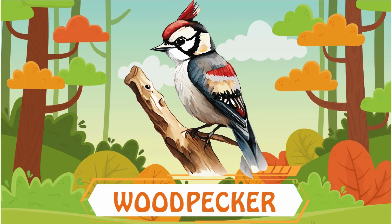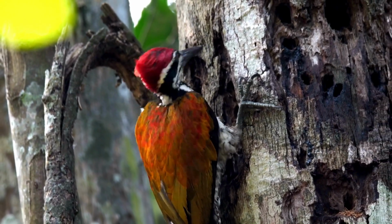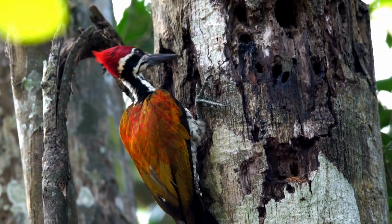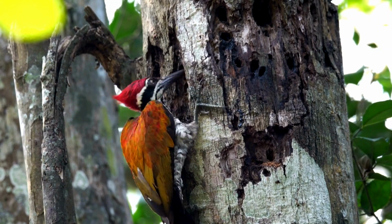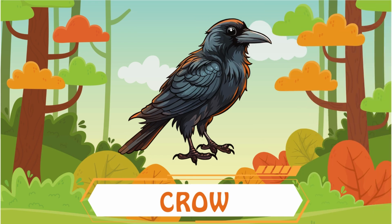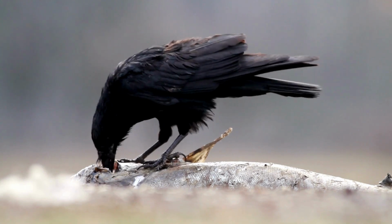Woodpecker. This is a woodpecker. Crow. This is a crow.